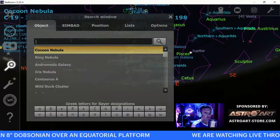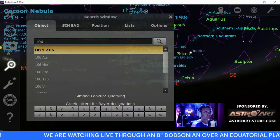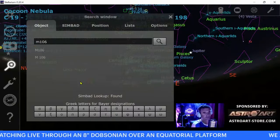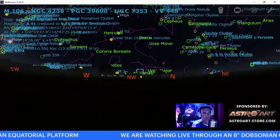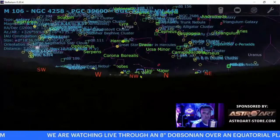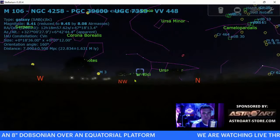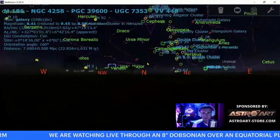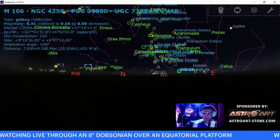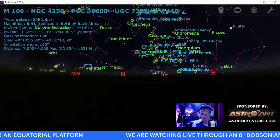M106, let me check. No, it's too low. It's near the ground, and besides, it's at northwest. The Ursa Major is gone for me now. Only when it appears again at northeast.